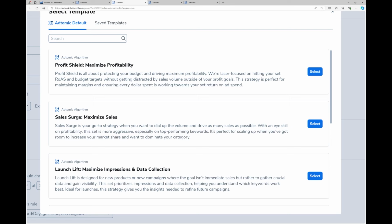That's where we're saying, hey, your ACOS isn't the best indicator here. It's a lot more conversion rate. It's a lot more what's going to drive sales for us. The launching one is very similar, except that's all about data collection and impressions up front. So that way we can gather all of that and optimize later on and harvest those keywords.